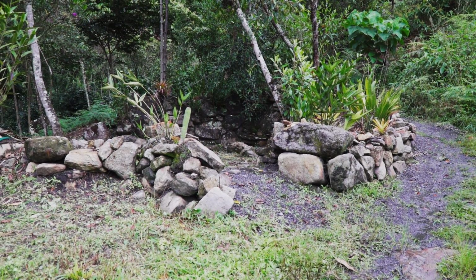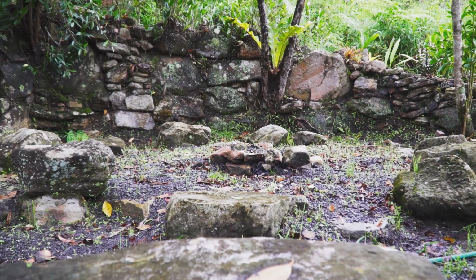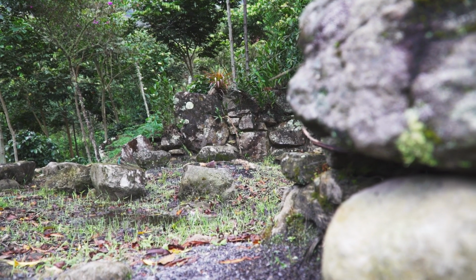We've also found an old site from a house, so we decided to just clean it, keep it as a place for meditation or for ghost stories. Ghost stories.